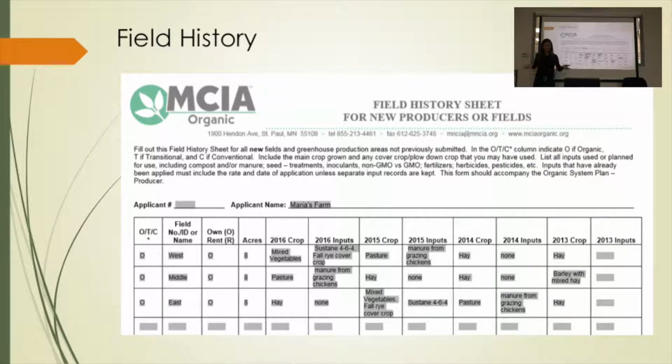So if this field is all, say, cover crop this year, and this other field is all mixed vegetables, we would call those 2 fields. Different rotation plan, it's how you're managing it, and that gets into a lot of details. But essentially, it needs to match your map. What do you want to certify? What do you call it? How big is it? And what have you been raising there?